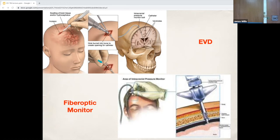So I hate this picture, even though I use it, because they cut the incision the wrong way. It's not supposed to be horizontal, it's supposed to be longitudinal, but that's okay. So make an incision, we drill a hole through the skull, pass the catheter through brain, into the fluid space, tunnel to the IV pole. Simple. The fiber optic monitors are even easier to put in. It's literally just drill a hole, screw into brain, and you're done. Both are very easy to do. Both can be done at bedside.